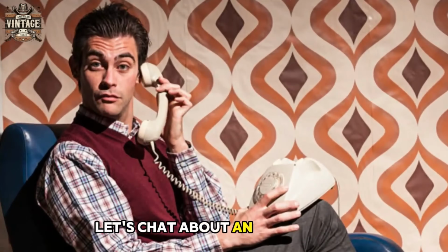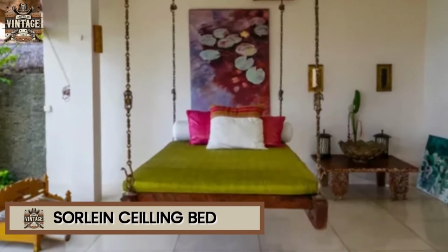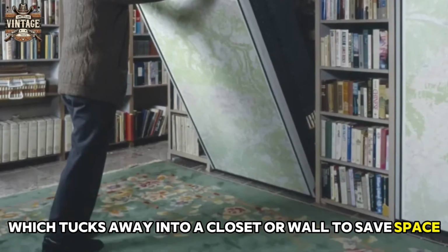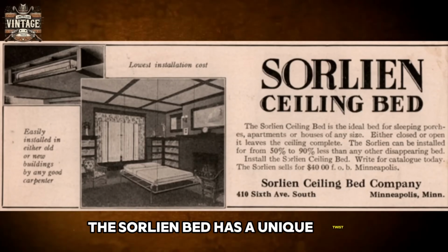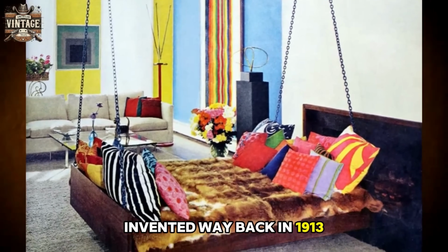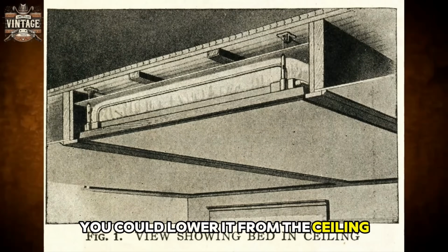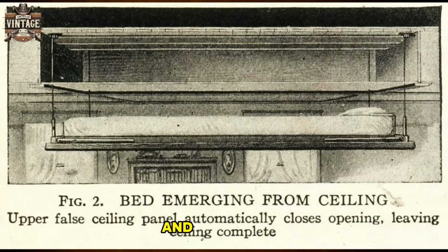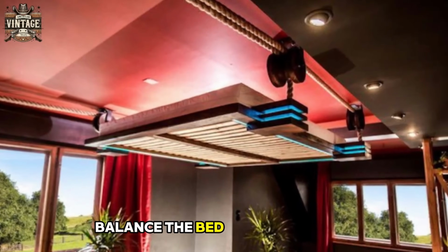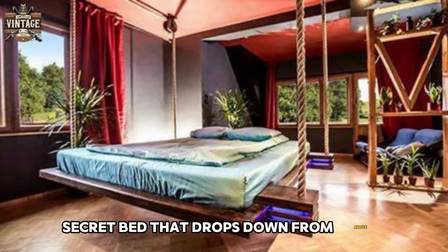Let's chat about an amazing bed called the Sorlien ceiling bed. Unlike the well-known Murphy bed, which tucks away into a closet or wall to save space, the Sorlien bed has a unique twist. It hides in the ceiling. Invented way back in 1913, this bed was pretty clever. You could lower it from the ceiling using a simple crank. And guess what? There were hidden weights inside the wall that helped balance the bed as it came down. It's like a cool secret bed that drops down from above.